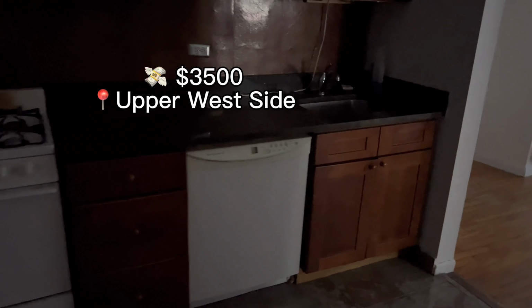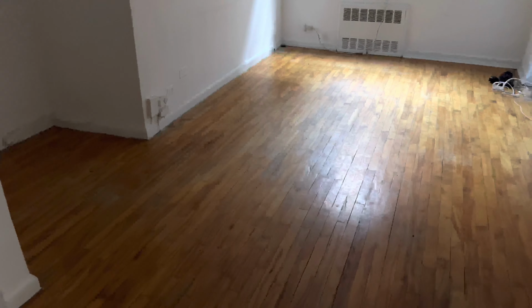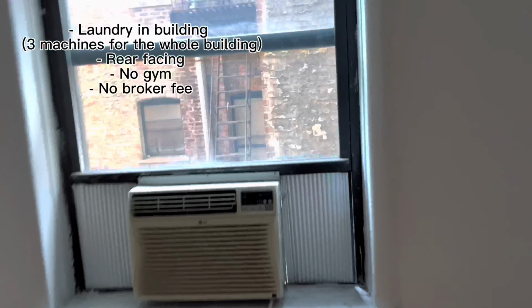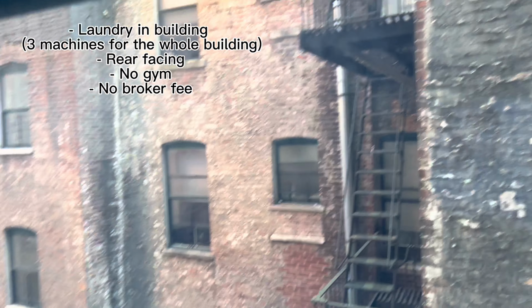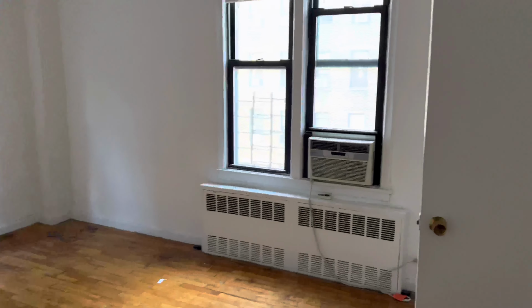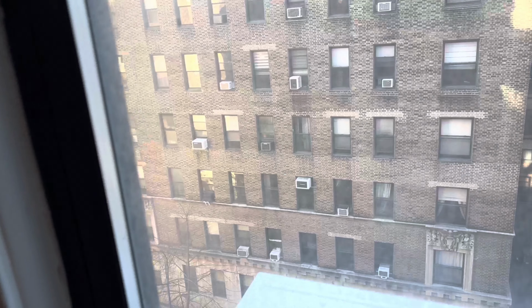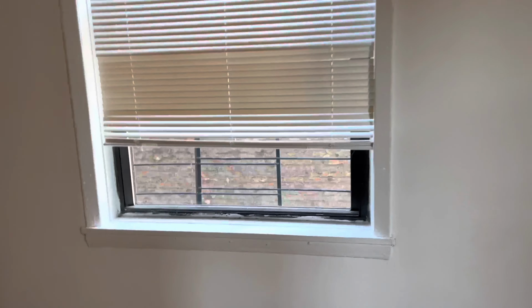This apartment was $3,500 on the Upper West Side. The kitchen was extremely dark. The windows pretty much all faced the back. Very, very depressing view here. I think the bedroom was a little bit brighter, but still pretty small. Very, very old unit. The building itself was also really old. It had a really grumpy doorman. And really just not a great vibe overall in the unit. So one of our least favorites for sure.